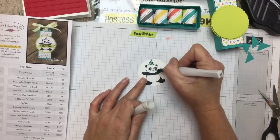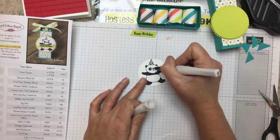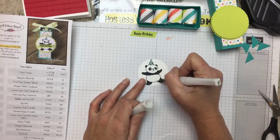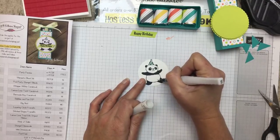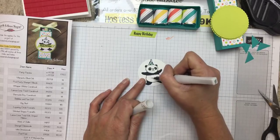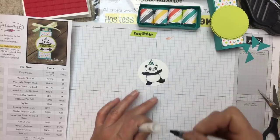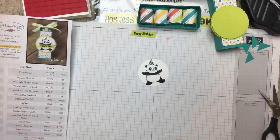Once you go glittery on him, it seems like I can't go back. I can't have a normal panda. They all have to be glittery. Maybe, Anne-Marie, you should make one with a tiara too. Anne-Marie's always trying to get me to get a tiara for our team. I don't know, maybe the panda needs a tiara.